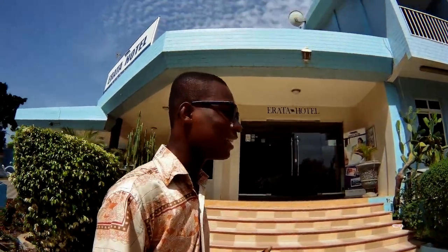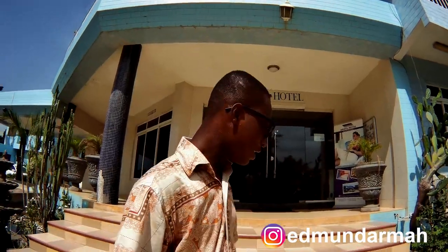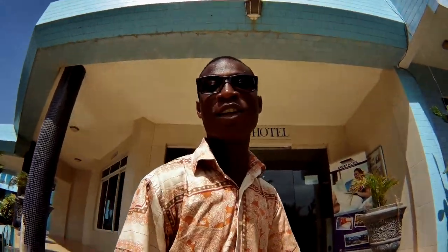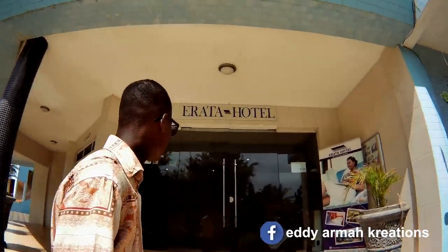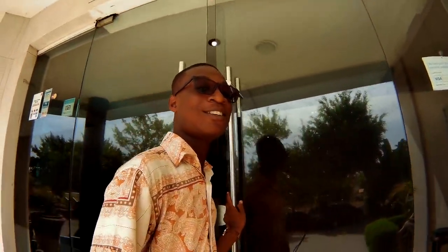Okay, guys, let's get into the reception, where when you come first, you have to check in. So let's walk into the reception of Erata Hotel. Yeah, so there we go, the reception. You first open the door, and you are in the reception.